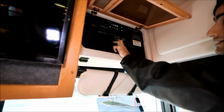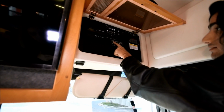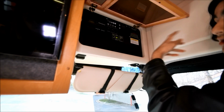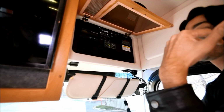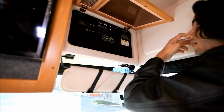It'll get it back down, because it knows what's coming in. As you can see right now, it says genset, but it has 50 amp, 30 amp, 20 amp, so it knows what's coming in. And if you try to use too much power, it'll modulate and regulate the power usage by the air conditioners. It'll vary back and forth. So that's a really nice system to have on a coach.